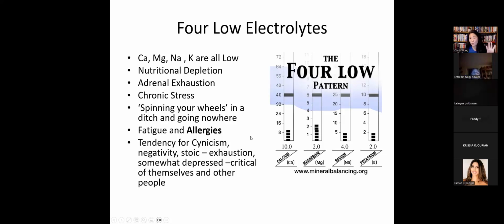They call it the 4 lows, which means all of those 4 minerals, the magnesium, calcium, potassium, sodium, are all low. And when that happens, the person's pretty much in burnout. They're nutritionally depleted, adrenals are exhausted, and it's like chronic stress. Basically, they're spinning their wheels in a ditch. They're just going nowhere. They're fatigued. They might experience allergies because their immune system is compromised.